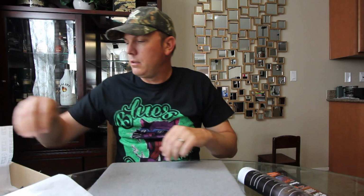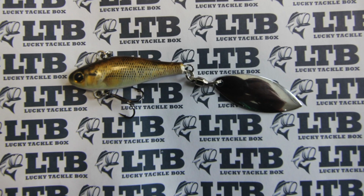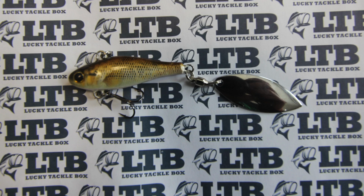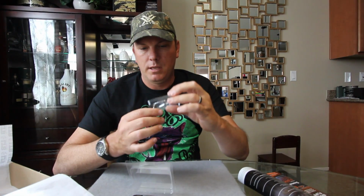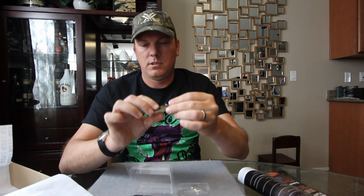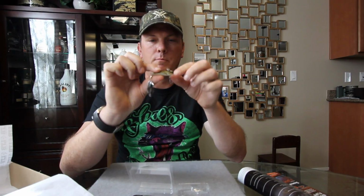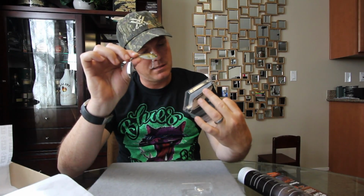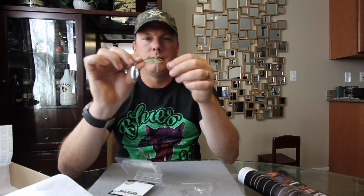Right, next up from Lunker Hunt, got the Natural Series Hatch Spin. What I noticed straight away about this bait is for its size, and it's really small, it is incredibly heavy. This is a 1 ounce solid body. Nice little baitfish color to it. It's almost like a baby bass. They're calling it Rocky. I don't know, whatever.